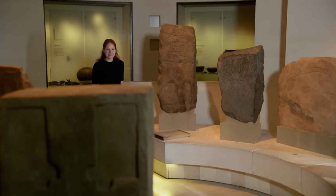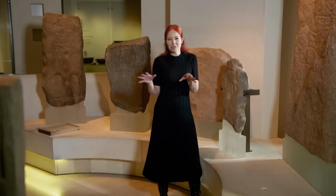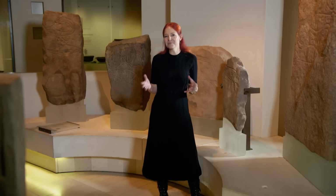But sometimes with destruction comes discovery. In 2010, winter storms revealed a line of stones on a beach, and archaeologists realised that they could be looking at the first signs of an ancient monument dating right back to Britain's earliest civilization, perhaps even a new jewel in Orkney's crown.